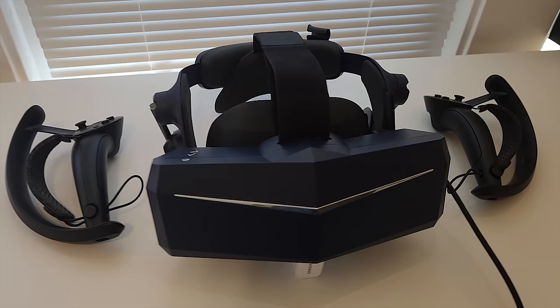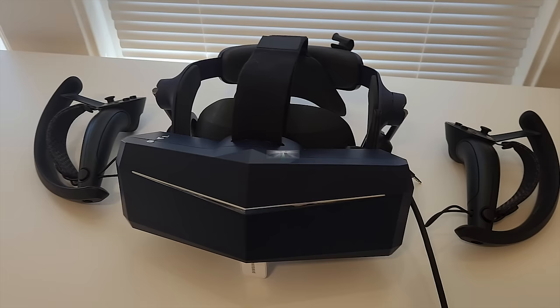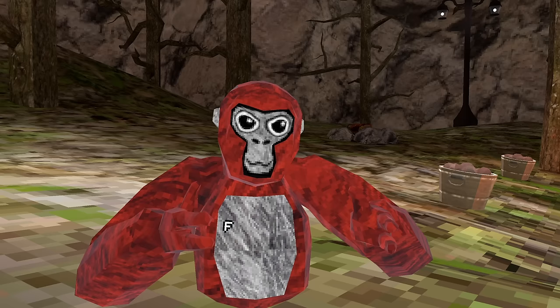This is the cheapest headset for playing Gorilla Tag, and this is the most expensive one, costing over $3,300. Today, I'm going to compare it to the Quest 2, which is the cheapest headset for playing Gorilla Tag, to see how much better it is. The way I'm going to do the test is by using 5 different categories. You can see these 5 different categories in the corner.